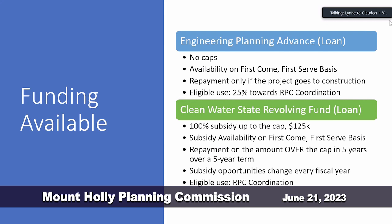So the second opportunity is with the Clean Water State Revolving Fund. That's my primary job. We have loans available with 100% subsidy up to $125,000. So what that means is it's a loan, but the principal of the loan is forgiven up to 100% for the first $125,000. If you were to borrow over the $125,000, then that amount needs to be repaid.